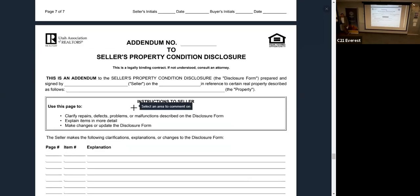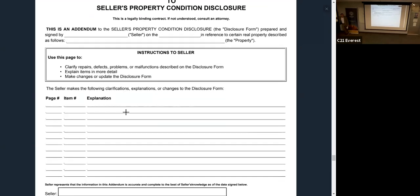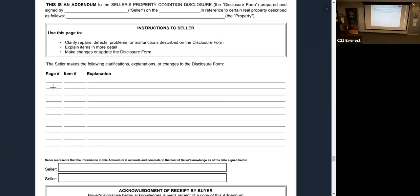All right, so the next page is the addendum to the seller's property condition disclosures. You'll notice here that you would just put page whatever, item number whatever, and then the explanation of what happened. So that's the bigger thing for me: disclose, yes, we had a water problem or a roof problem or whatever, and here's what we did about it. And as long as they're able to say, we had the problem, this is what we did about it. But again, if you ended up in court, the judge is going to go, well, they told you they had a water problem. Why didn't you check for mold? You should have known there would be mold.